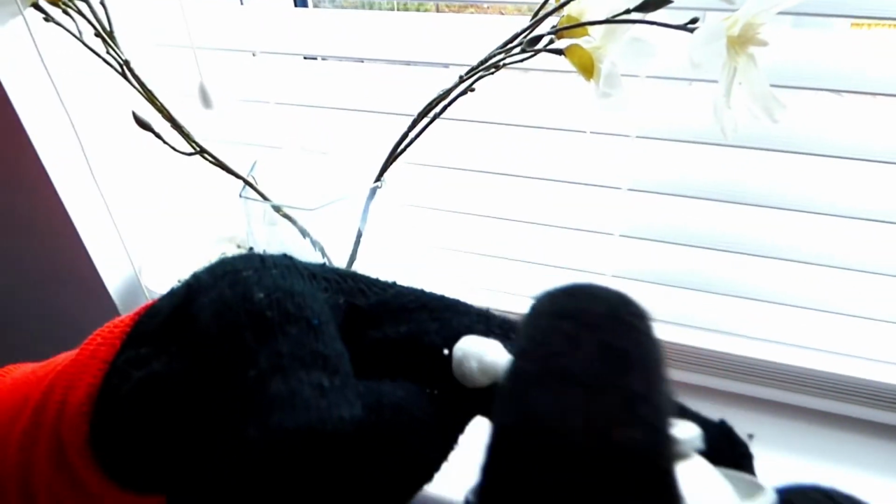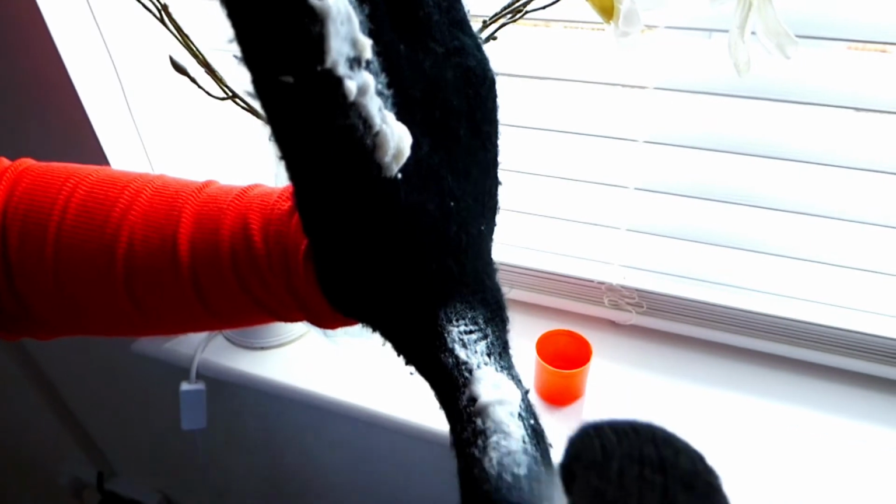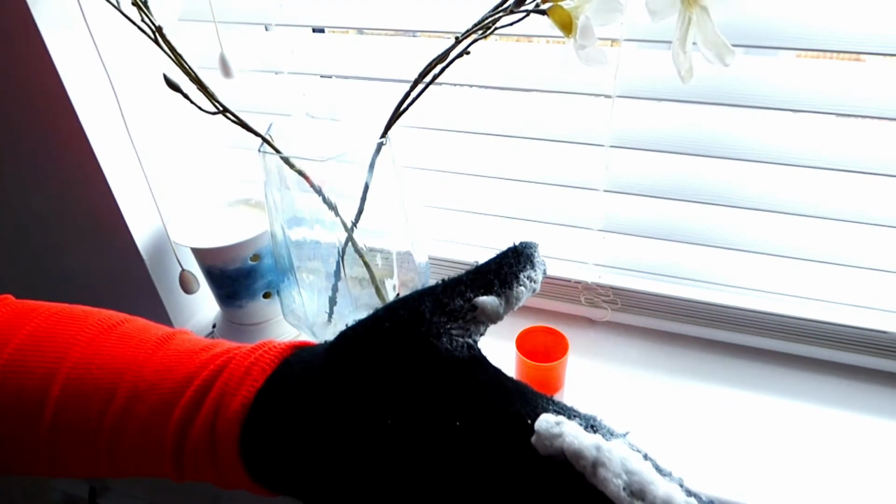I'm sure Amazon will do a next day delivery on gloves. You don't need to put two on both hands, but I just do for ease. What you're going to do is, with these gloves, coat the index finger in furniture polish and the thumb. These are the only two fingers you want the polish on.